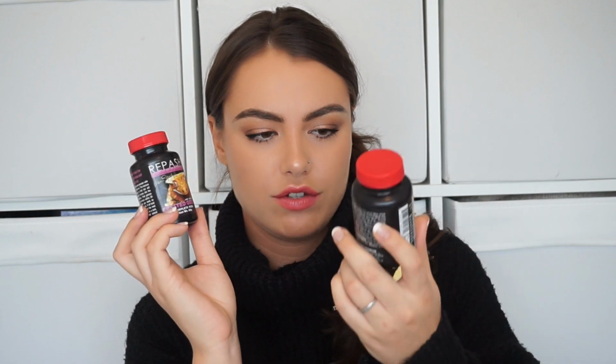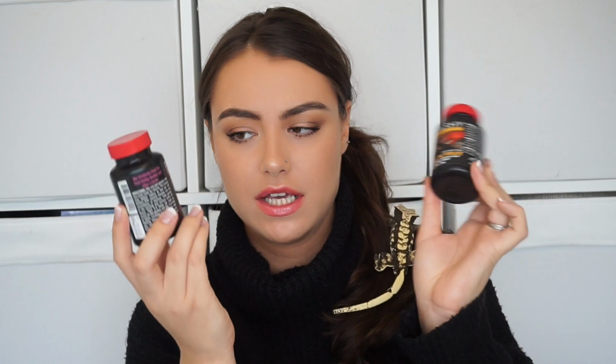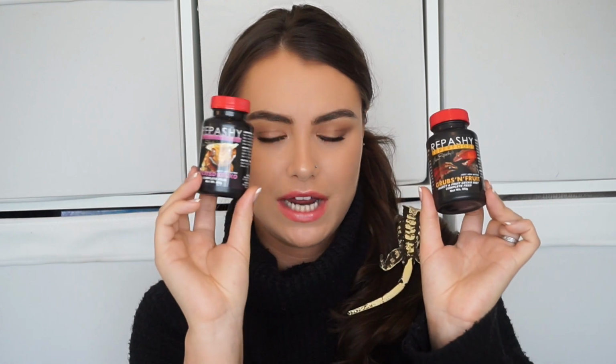So I have a couple to show you here. You've got Repashy Superfoods. There's a grubs and fruit one. This is an insect and fruit gecko diet. This is a complete feed. They also do the Repashy Superfoods Crested Gecko complete feed. So these are slightly different. You've got the grubs and fruit one, and you've got the standard one. I think this is a Pangea fruit mix complete banana and apricot gecko food.